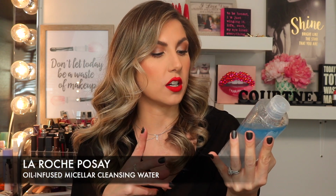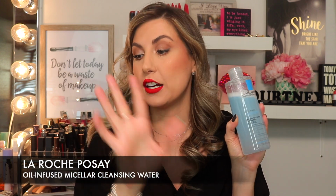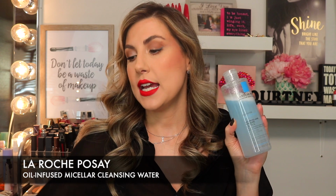It is the La Roche-Posay oil-infused micellar water. This has waterproof formula remover kind of in it, so you have to give it a good little shake. You put it on your cotton pad and it removes all your eye and face makeup. I love it. It does not burn. It does not irritate. I was using this and I love this.